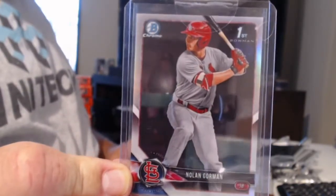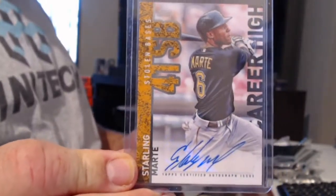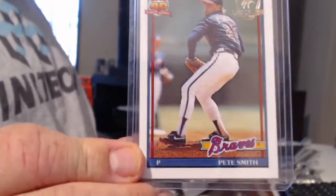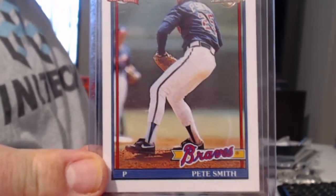And, wow, that was a solid pack. A refractor of Nolan Gorman. St. Louis with two cards already. Oh, we have an autograph of Starling Marte for the Pirates. Wow, you can't make that up. Topps Desert Storm. 91 Topps Desert Storm. Sorry, not Chipper Jones, but teammate Pete Smith.